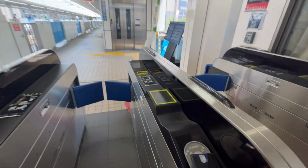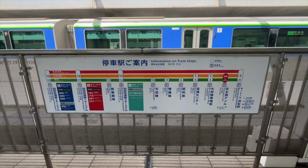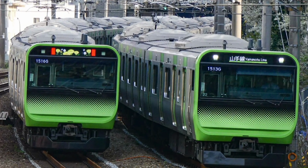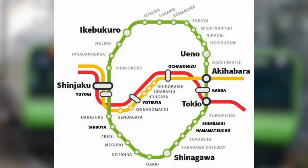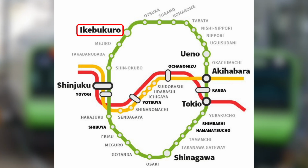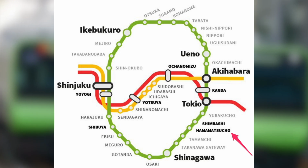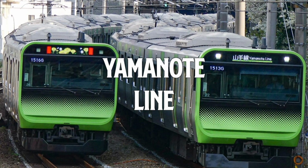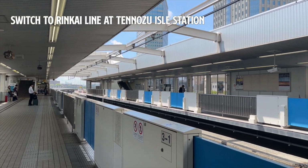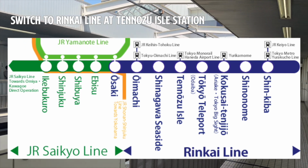So now, the Tokyo Monorail is an efficient route from Haneda Airport to major Tokyo areas via Hamamatsucho Station, where you can transfer to the Yamanote Line. The Tokyo Monorail provides access to major areas like Shibuya, Shinjuku, Ikebukuro, Tokyo, Shinagawa, Akihabara and Ueno through the connection at Hamamatsucho Station. And additionally, at Tennozu Isle Station, you can switch to the Rinkai Line for Odaiba and Tokyo Big Sight.